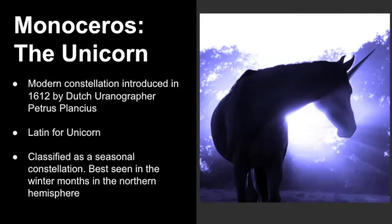Let's get a broad overview of Monoceros the Unicorn. It is a modern constellation that was introduced in 1612 by Dutch uranographer Petrus Plancius. I hope I'm saying that correctly, and forgive me if I'm not. But the name Monoceros is Latin for unicorn, and it's classified as a seasonal constellation, and it's best seen in the winter months in the northern hemisphere.